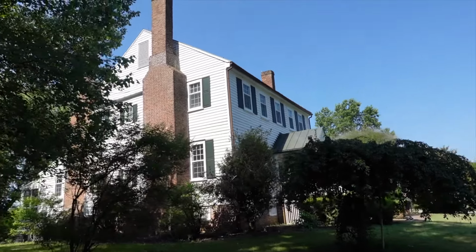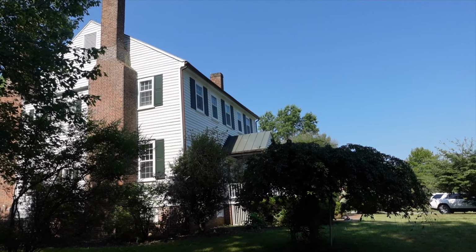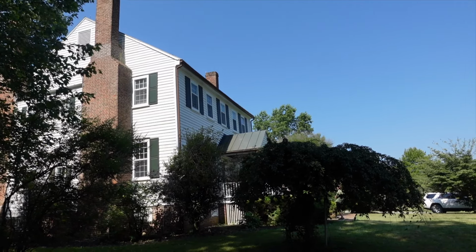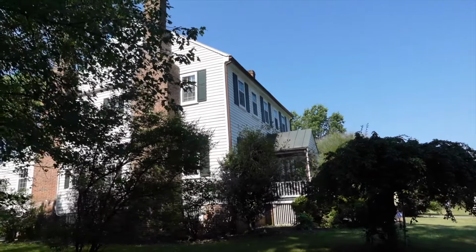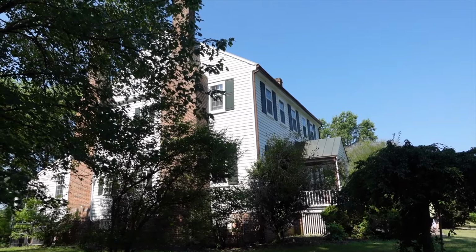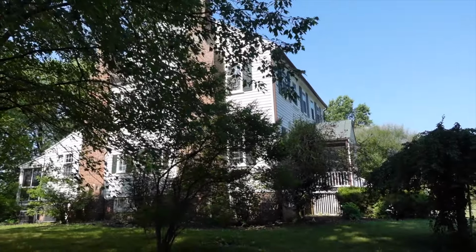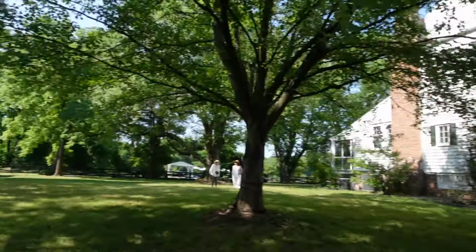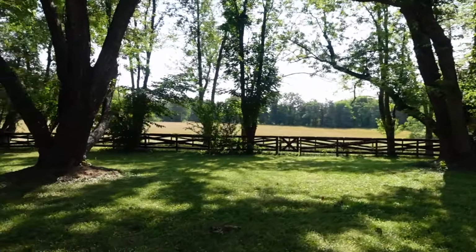After Captain Richard Morris passed away, the house was passed on to his son, Dr. James Maury Morris. Then it was passed on to his son, William Morris. He died during the Civil War. After that, it fell into many different families' hands. So there's the brief history of this house. Let me just walk around. And yeah, a lot of land out here.